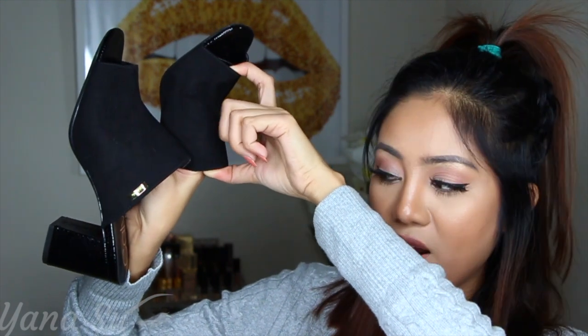It could be shorts, a skirt, pants, or a dress, and any colors, as long as I have a good pair of black sandals. This detail right here says it's by the brand Calvin Klein, and even though this is an open shoe or open sandal, my feet will still be protected if the weather outside is really bad and it's raining and cold, because as you can see, it has a big leather piece right there. I really like these shoes right here.